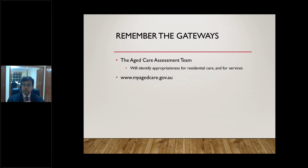And it's important to remember all the gateways: the aged care assessment team, which will help to identify the appropriateness of residential care and for services, and the My Aged Care website, with Rachael Dobbins, who will be able to speak much more about after myself.